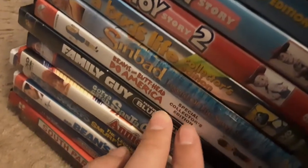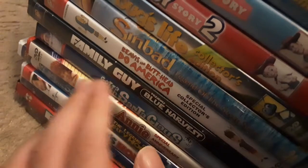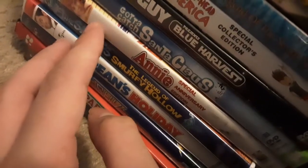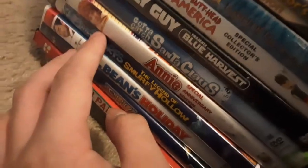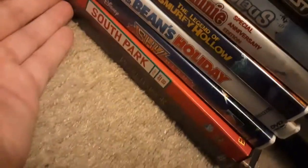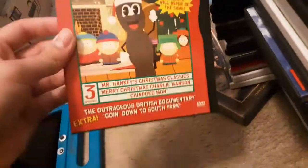Beauty and the Beast, America, Family Guy: Blue Harvest, Gotta Catch Santa Claus. This is not a recent pickup, but I just moved it over here. Annie, the Special Anniversary Edition, Smurfs: Legend of Smurfy Hollow, Mr. Bean's Holiday, Sky High, South Park Christmas, and Pearl Harbor. I don't know how to say that one. Okay, so this DVD is Christmas in South Park. I had this on VHS, but it's kind of damaged.